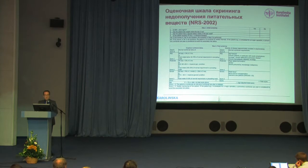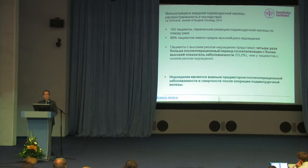So who is doing this in your hospitals? Are you all doing this? Screening all the patients for malnutrition? Who's doing that in your hospital? No one? Please, no.